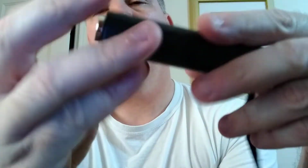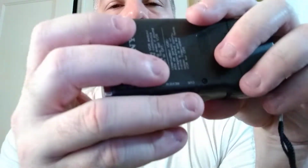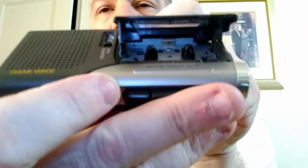Yeah, this is not bad. It's got the auto shut off, it's got the play, it's got the voice activation here, and it opens up. I happen to have a micro cassette, which I picked up at another garage sale, to test these things and make sure they work. If you ever go to a garage sale or thrift store and you see micro cassettes, pick one up, 50 cents, whatever, so you can test it and make sure the speaker and all the internal parts work.